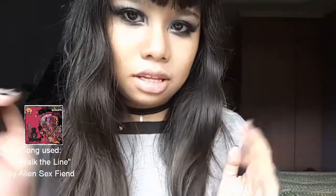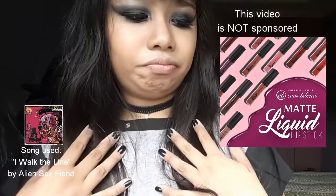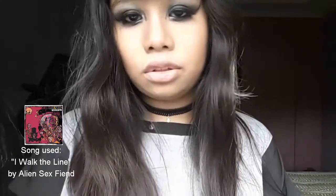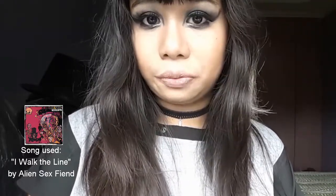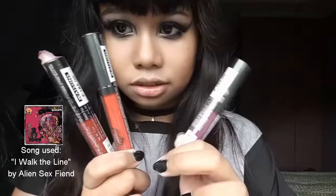What sparked my curiosity is that I saw this post on my Facebook account and I told myself, this looks really promising. So I just had to try it out. I was going to buy 5 but I was only digging a few shades. So anyways, here are the matte liquid lipsticks. I only bought 3.